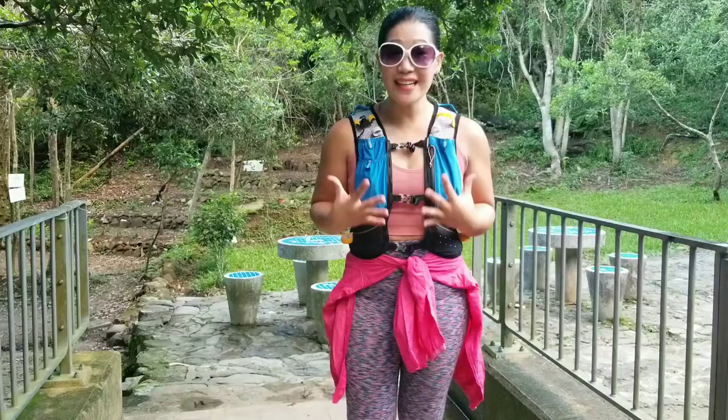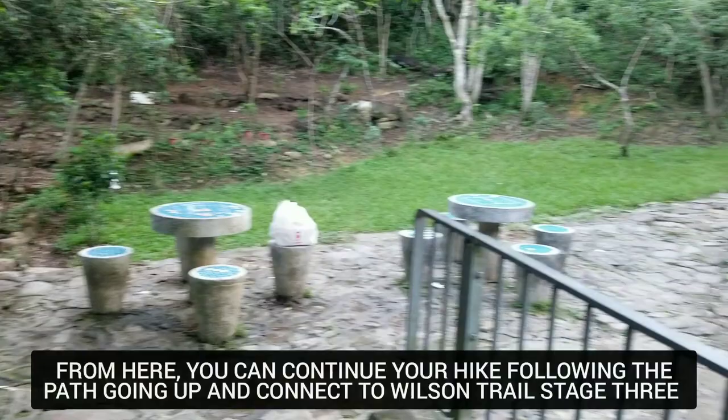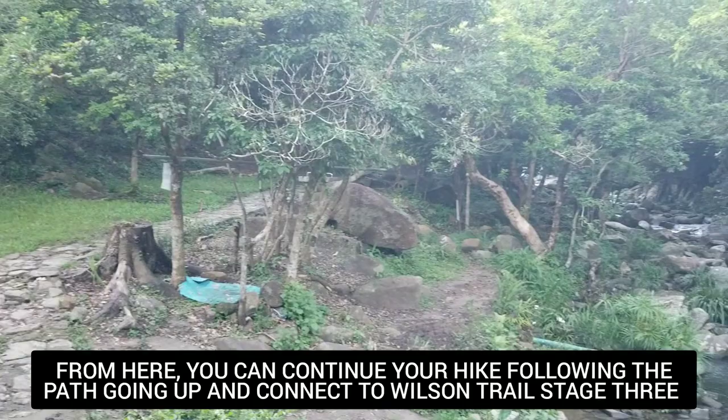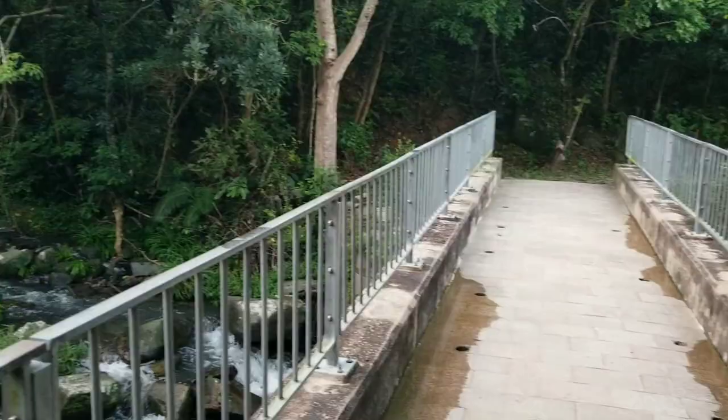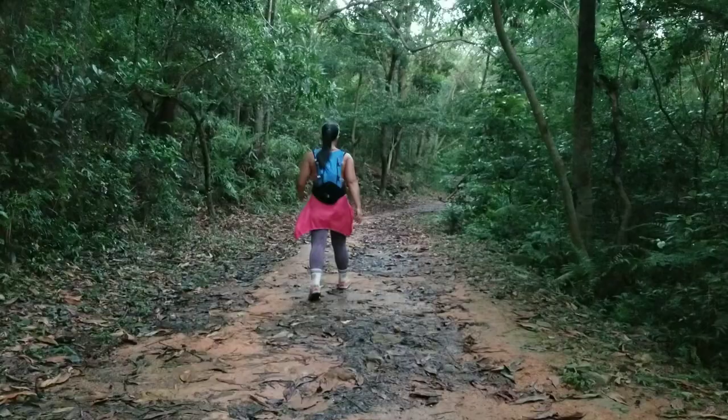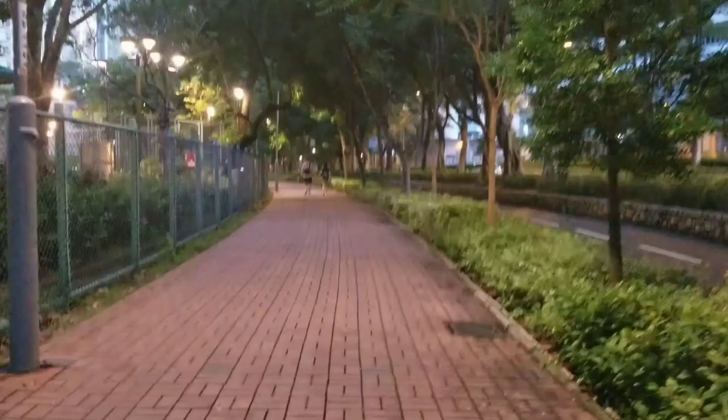Also a path going up if you want to continue your hike and head right following the Wilson Trail stage 3 ending up at Clearwater Bay Road. But for me, I'm gonna head back. I'm gonna retrace my path to Po Lam MTR station because I don't have much time left. It's gonna be dark soon. Here at Po Lam MTR station.